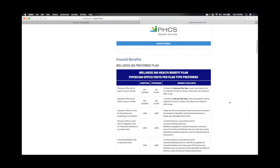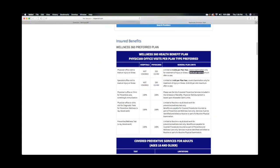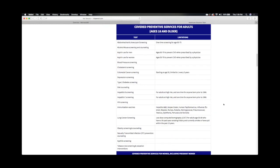Let's dive deeper. 3 visits, $25 copay, again, $150 maximum. 1 visit for specialist, $150 maximum on this plan, 100% preventative. You know, a lot of the times we get questions, what about colonoscopies? What about pap smears, things like that? Colorectal cancer screenings here are starting at age 50, limited to once every 5 years. We know that doesn't say colonoscopy. We're going to look at the plan details a little deeper and show you exactly where it says it. Colonoscopies are covered if ordered by a physician.